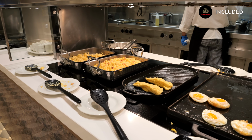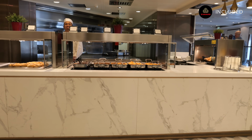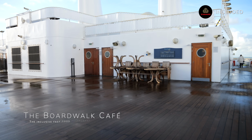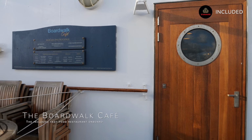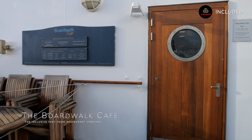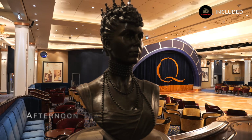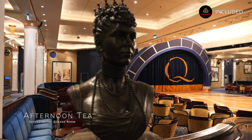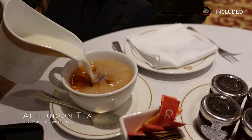As inclusive eateries go on Queen Mary 2, that's about it if you disregard the rather sorry-looking Boardwalk Cafe on Deck 12, a dining venue which is only open on warmer cruises and when weather permits, meaning it is closed much of the year. Something that is included though is afternoon tea, served in the Queen's Room for those outside of Grill's accommodation.